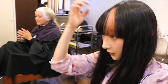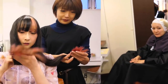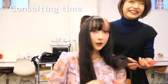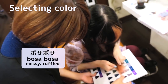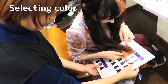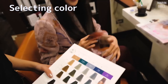But I'm just gonna do a touch up. I'm not gonna fix my pudding today. I'm gonna let my pudding live another month or so. Well, my hair is super puffy. Look at how gross my hair is. Yeah. Treatment helps a lot with that.